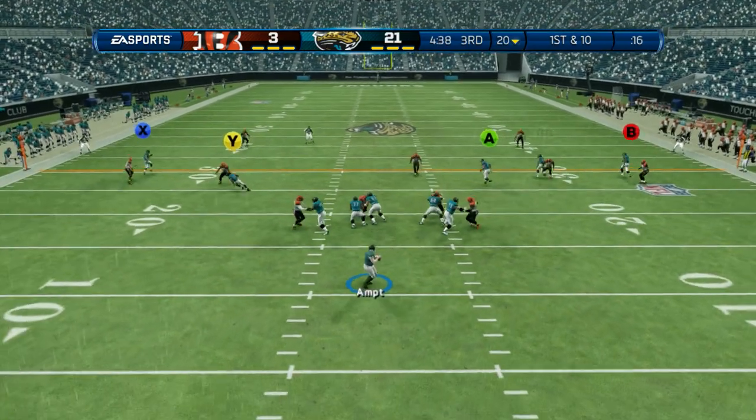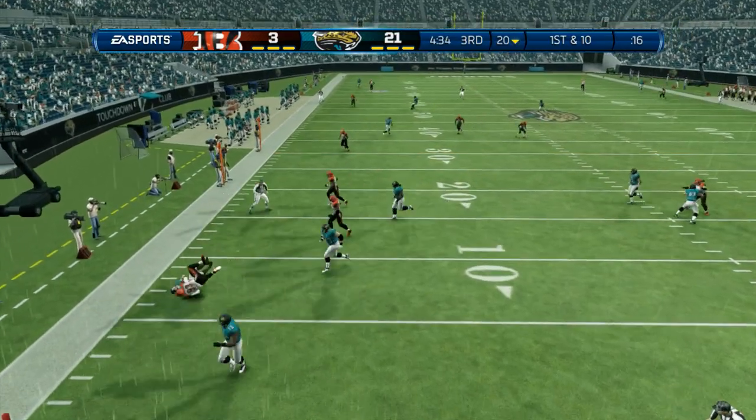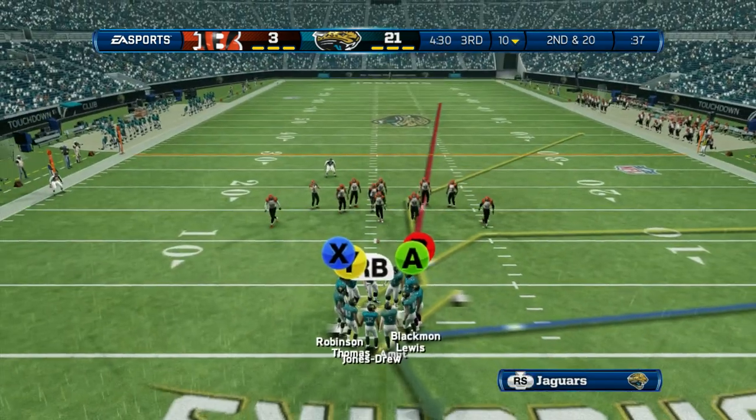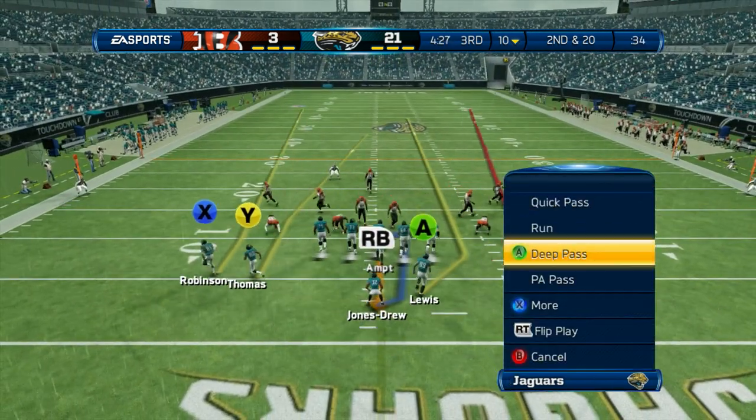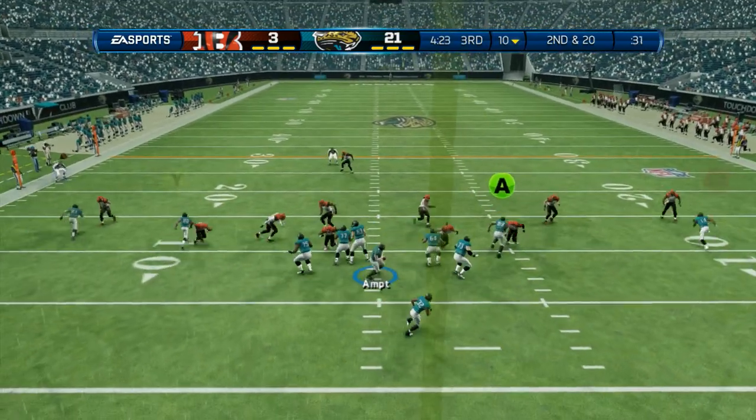From the gun. Running away from the pressure. The defense gets the sack. The name of the game is hit the guy with the football. The quarterback has it. The defensive end, what a job by him. Gets by the tackle and sacks the QB.